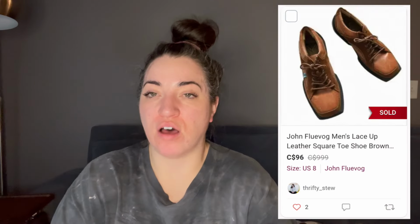I would still grab. Next is this pair of John Fluvog men's lace-up brown loafers. They sold for $96. These were listed for a long time. I love, love, love sourcing and selling John Fluvog shoes. Men's styles tend to take a while to sell. So, $96 though, you love it.